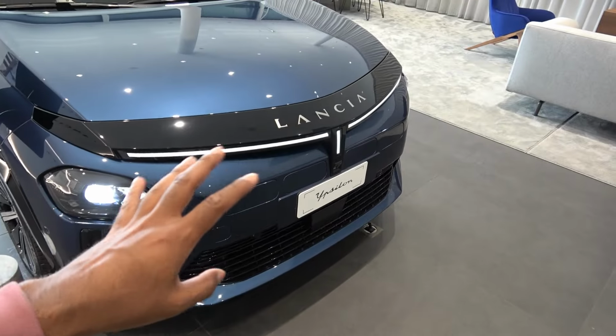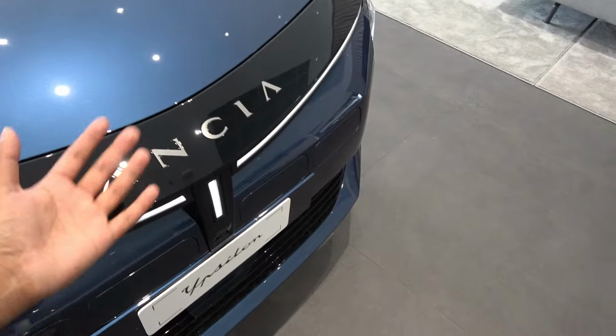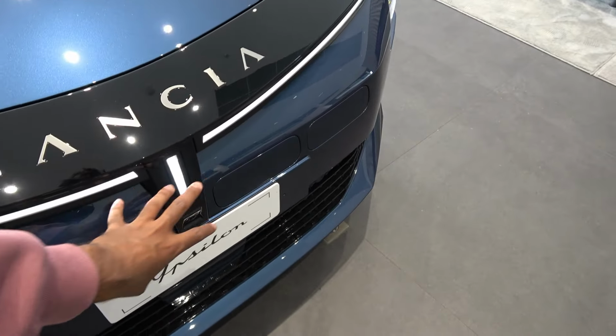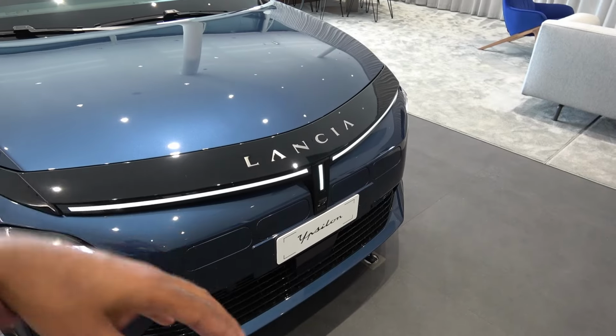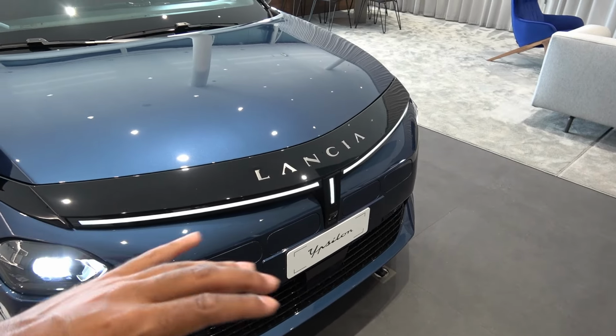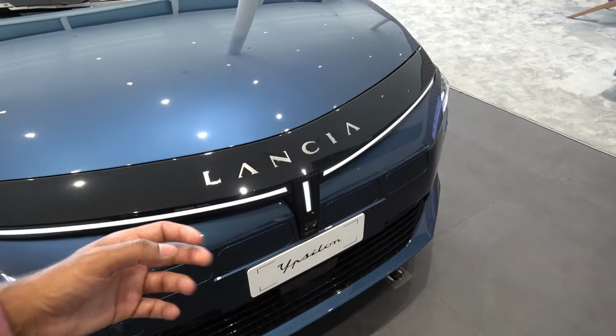Now, towards the front, we see something a bit interesting. You see the classic Lancia identity. Now, the fact that it has this T-shape is a reference to classic Lancia models, which brings me back to the 1980s and 70s when Lancia was beating everyone in the rally with the Lancia Beta.